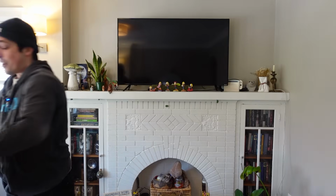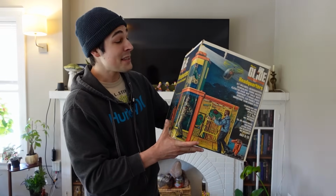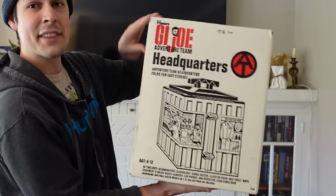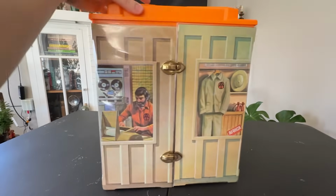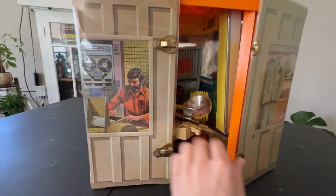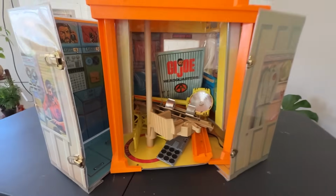Now, let's move on to the toys. And what do you say we start right here with the item that brought me to the sale? I saw this in the pictures and I knew I had to have it. This is the G.I. Joe Adventure Team headquarters, and just look at the condition of this box. This thing is in excellent condition. I did end up opening it up already and checking to see if all the pieces are there. Unfortunately, it's missing a few little small things, but nothing that's going to hurt the value a ton. This ended up being, I think, my most expensive item of the sale at $78. That's what I paid for it.